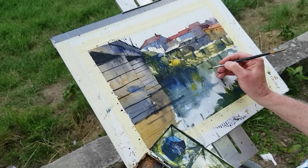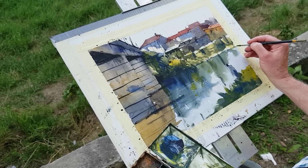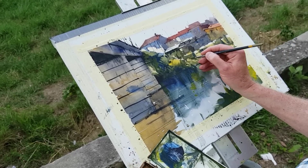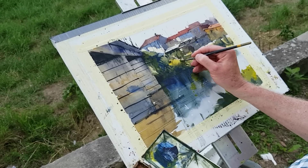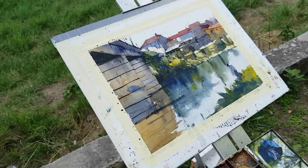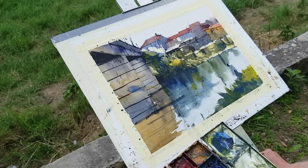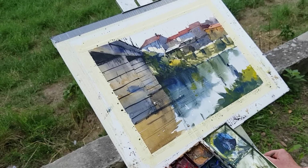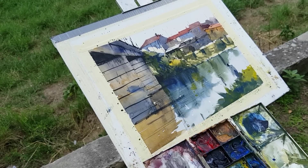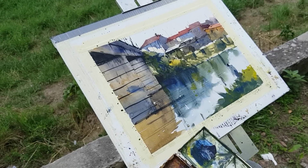and then maybe a few more little softer reflections, just a little bit more interest into the water reflections. Does it need anything else?